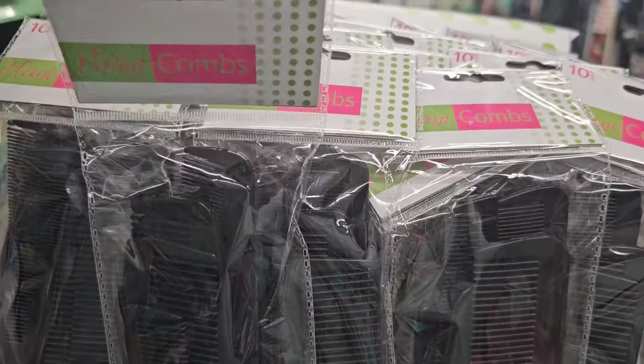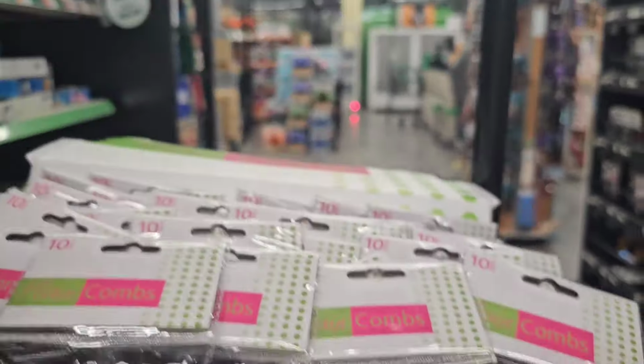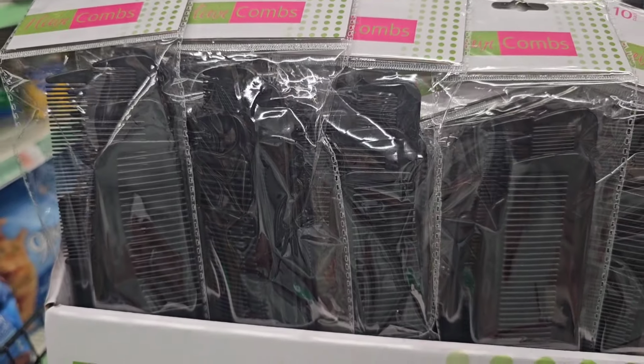These 10 pack hair combs, and they come in black. So these are what they have here. 10 pack, and they're all black. So this is what they have here.